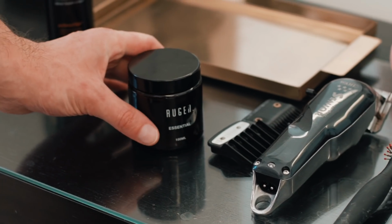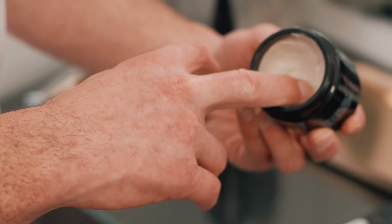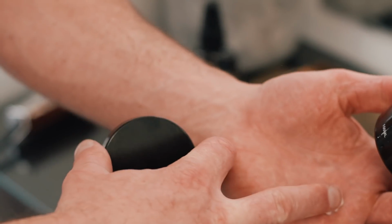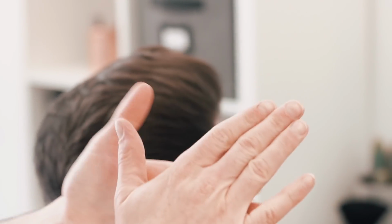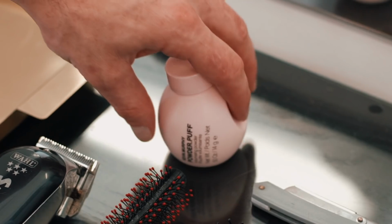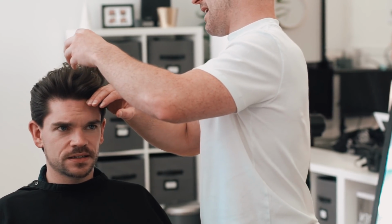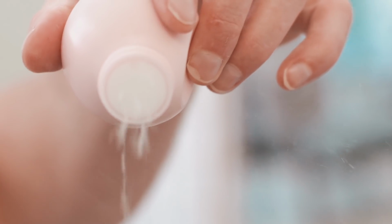And from there, Alan uses his very own Ruger product. Now, this is called Essential, which really is a matte clay, working into the hair to add more definition and movement. Now, you could stop there, but I like texture, I like loads of definition, so he goes and uses one of my favorite powder products. Now, this is Kevin Murphy Powder Puff.